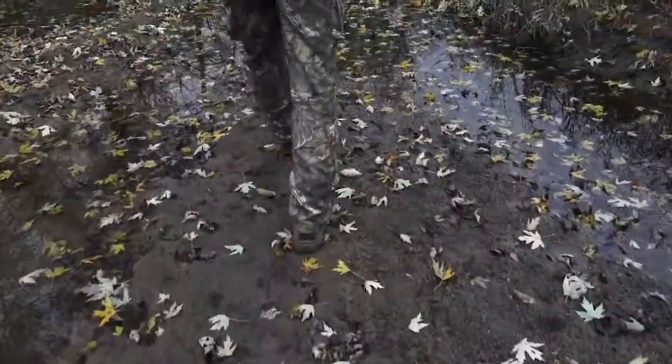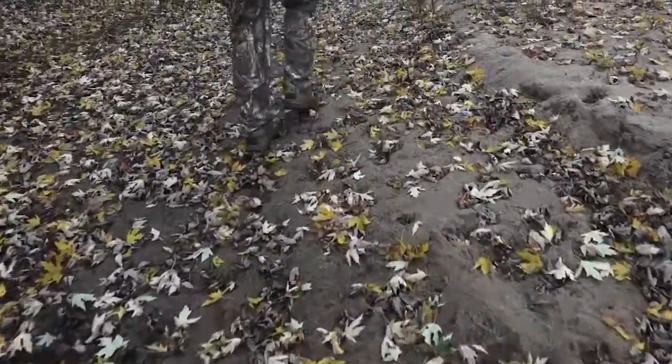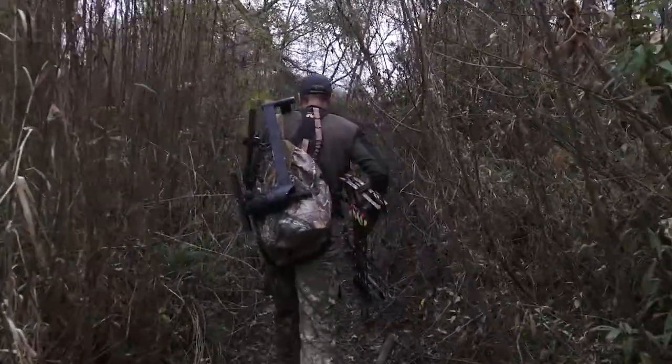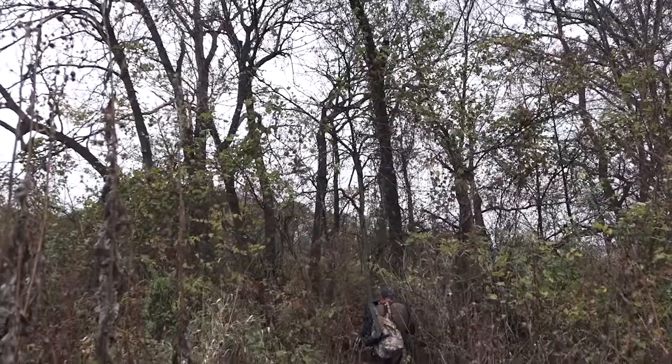There's plenty of spots back in there where he could be daylight active and be totally secluded, not seen from anywhere. So I don't feel like we need to go in and push the issue at all in the area where I think he's bedding. We'll catch him coming out.